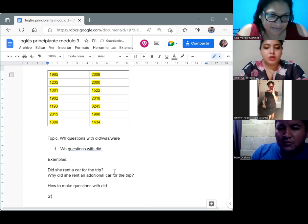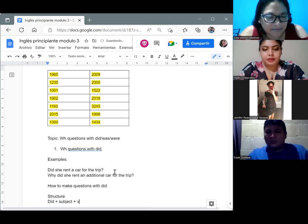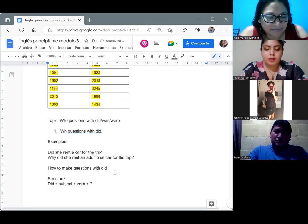So the structure that we use for the simple past questions is did plus pronoun or subject plus the verb plus the question mark. And we have two examples. Did she leave? And the second one, did she do exercises?